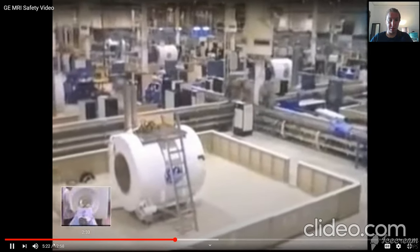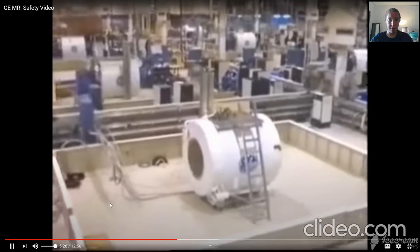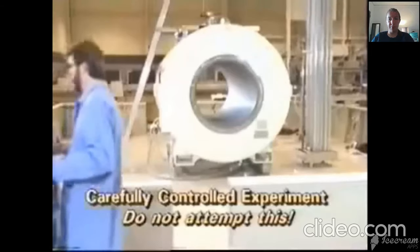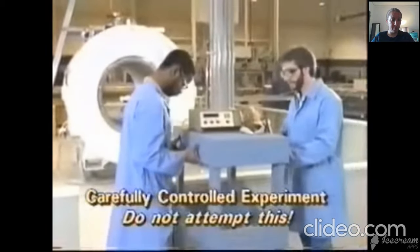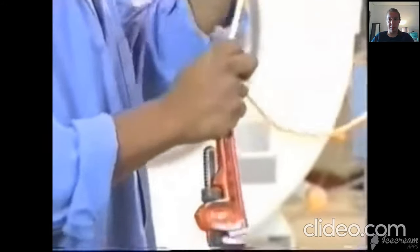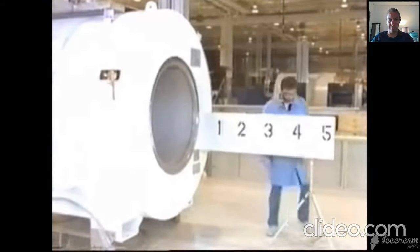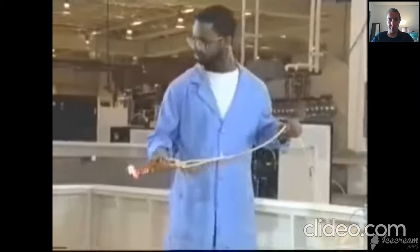We've prepared a demonstration area at GE's MR manufacturing facility in Waukesha, Wisconsin. You will see some experiments and demonstrations which should never be attempted outside of this carefully controlled environment. The magnetic force on an object is a function of three factors: its mass, its distance from the magnet, and how it's oriented to the field lines. What will be the force exerted on a 2-pound pipe wrench?